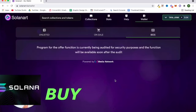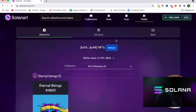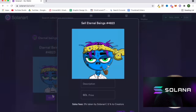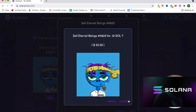And then of course, at some point, we're gonna wanna sell and actually make some money. So at that point, you'll go to your wallet again. If it doesn't show up like it did for me, you'll click refresh a few times, and there it is. In my wallet, I can click sell. I can add a description if I want, and I add a price. We're just gonna try to get what we got out of it there. We'll click sell and click confirm.